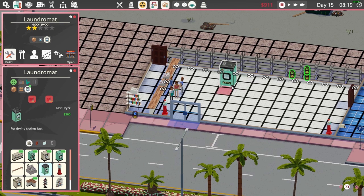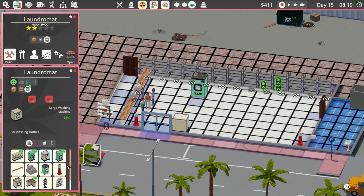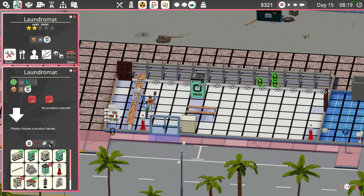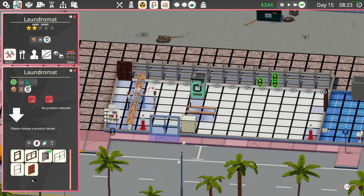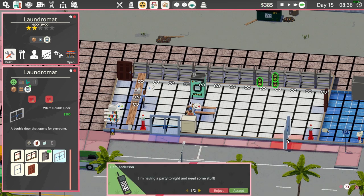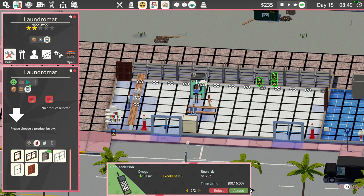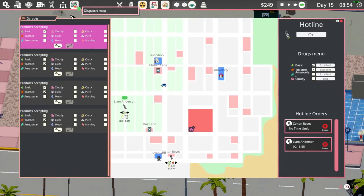Super speed dryer and super speed washer. One chair for each of y'all. And a secondary door for you to use. Good one. There we go. What do you guys want? Time limit? Sure. If it will let me. Come on. Thank you.